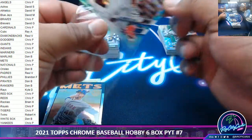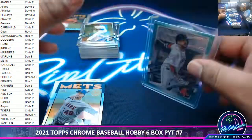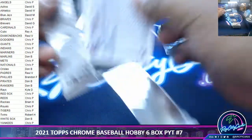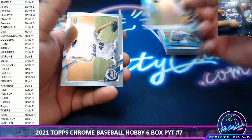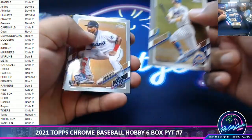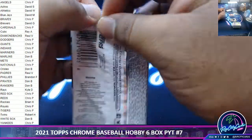Martinez, Red Sox, /199. Is that postseason roster like locked in? Or can they change that, like, on a game-to-game basis?